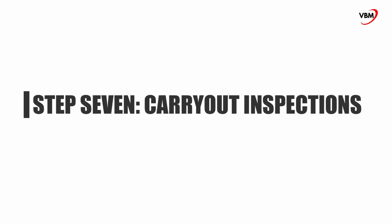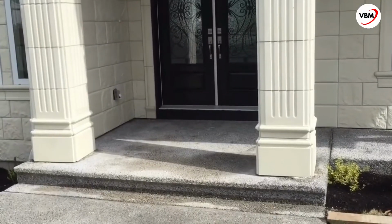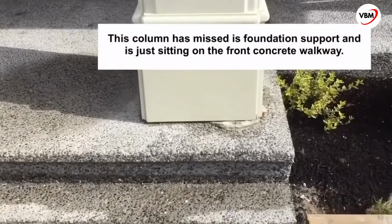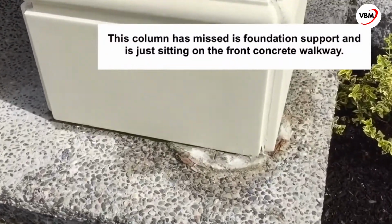Step 7. Carry out inspections. So once you get your offer accepted, this is when you now go and carry out inspections on the property. It's advised that you carry out as many inspections in and out of the property as you can, just to get to know what you're getting into and the condition of the property.